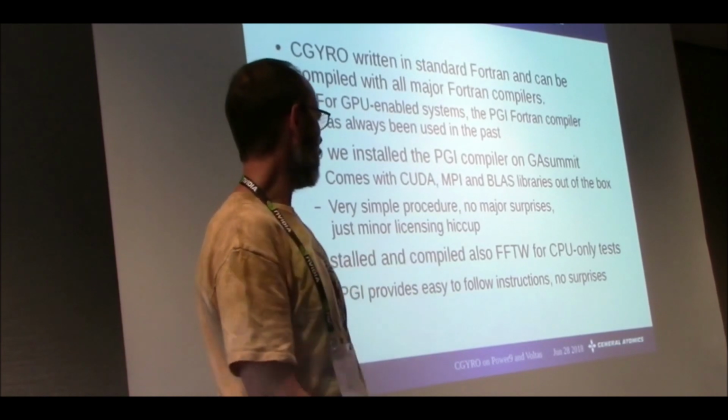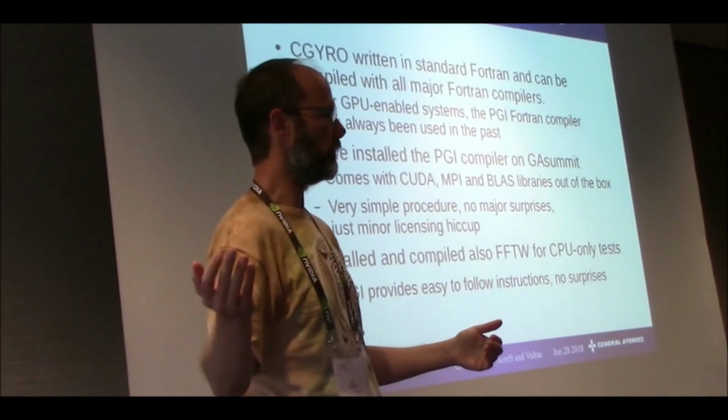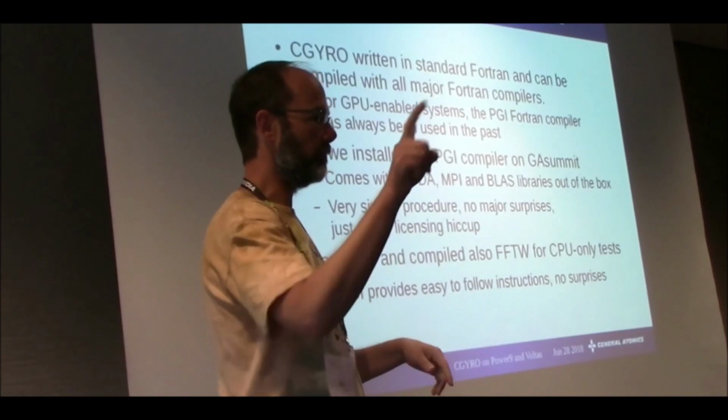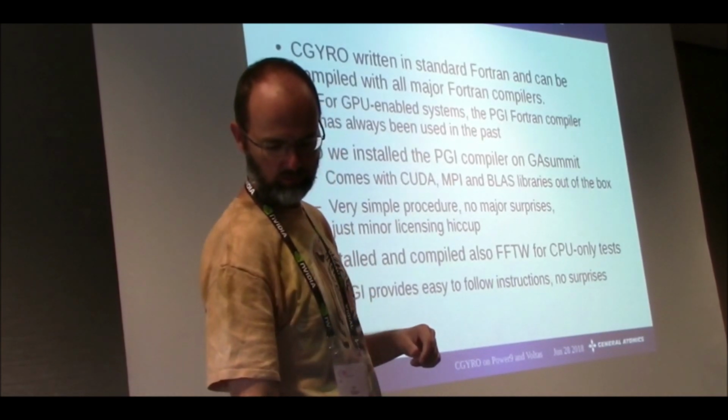We also installed and compiled the FFTW. Although we don't strictly need it for the GPU version, we wanted to benchmark how the Power 9 CPUs work, and we need it for that. And PGI actually provides cut and paste instructions, so it was trivial.